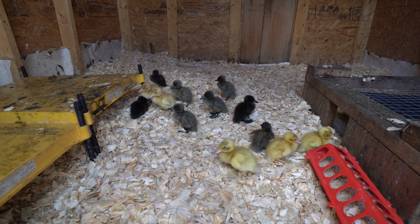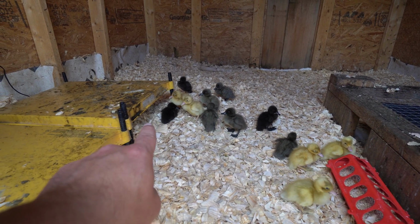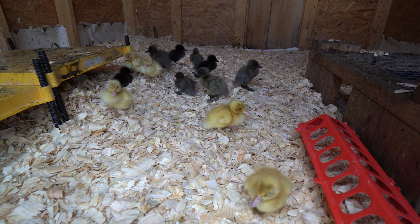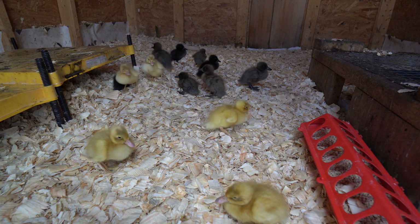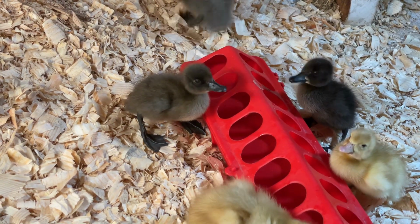I'll say most of our ducklings look like they're doing really well. There's that one over there that's looking a little peaked. And sadly, the one that looked really weak earlier, when I checked in about an hour and a half ago, it passed away, and so we did have one loss in transit. But these other ones are doing pretty good. Seems like they have figured out that the heat source is under here. That's actually one of the things I'm always most worried about. They've also been definitely eating the food and drinking the water, so that's a really good sign.